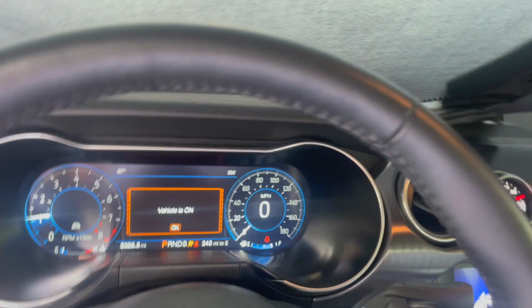First things first, there's a big problem with the body panel alignment issues, and let's just look at it. Essentially there's body damage, and when I open the door, the fender hits the door. The door hits the fender.